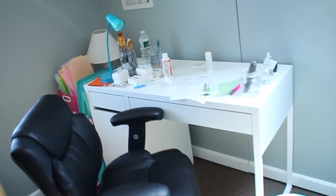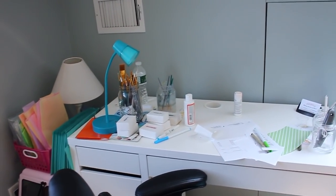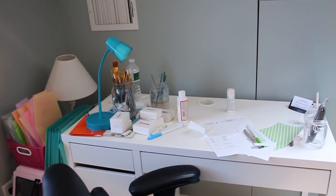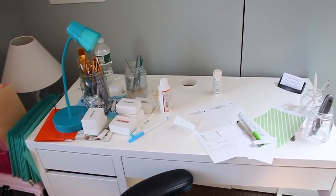Here is my little area where I do all of my Etsy stuff. And by the way, I'm going to have a new release super soon. I was just having some problems with my shop and I had to contact Etsy. So that's why there's been a delay. This is where I do all my Etsy things, and I also do some art on this desk.